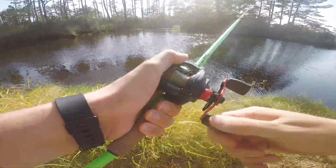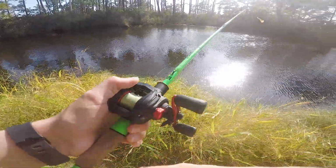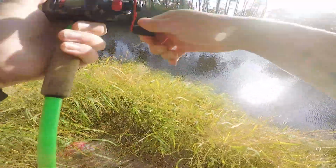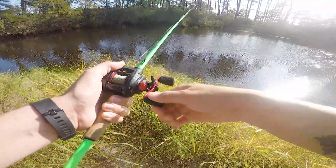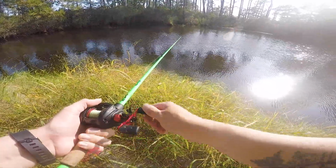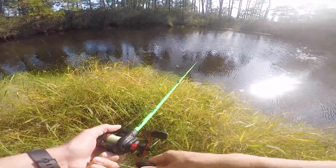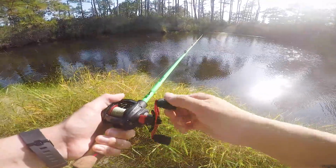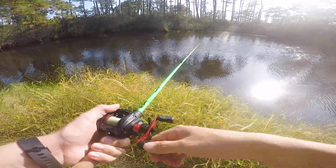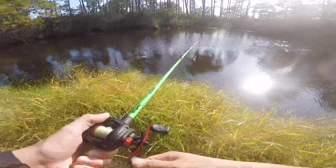There's one. Whoop, missed him. Tried to set the hook on him too early. There's one over there though. See if he hits it again. Nope. And that's the thing with top water. A lot of times you get the opportunity and you miss it. That was it. Tell you what though, that fish might hit a Ned rig. I might have to tie one of those on here in just a second and see if I can get him to bite again.